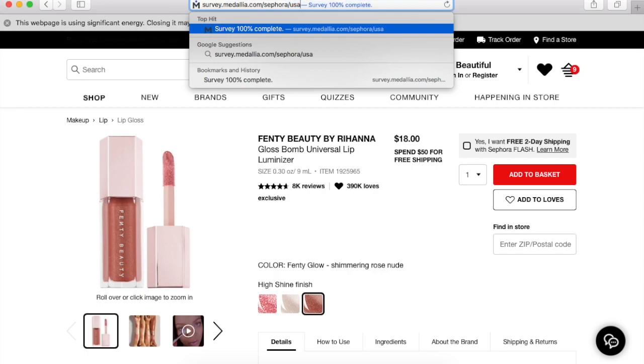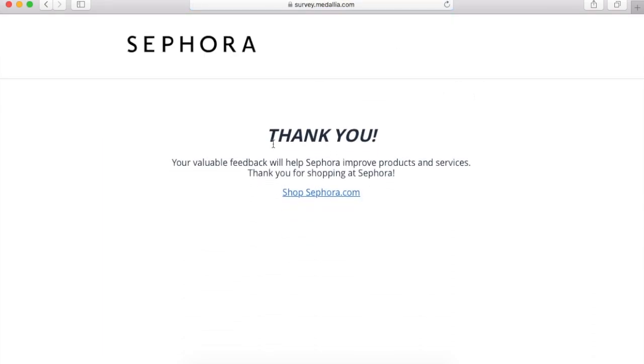It'll let you do it on different browsers with the same information, you don't need to have a code on your receipt or anything. You can do it on different devices with the same information. It'll let you re-enter, so yeah, that's how you do it, guys.